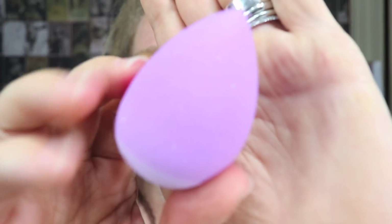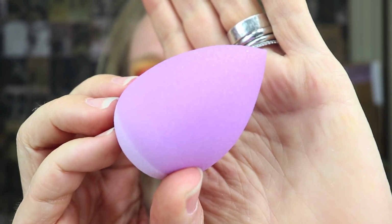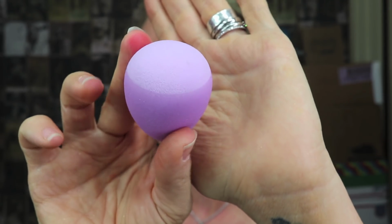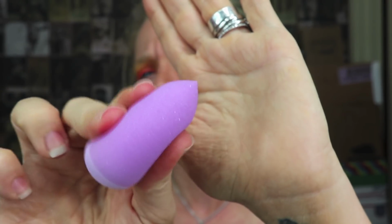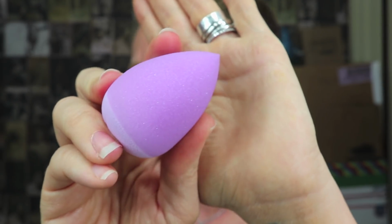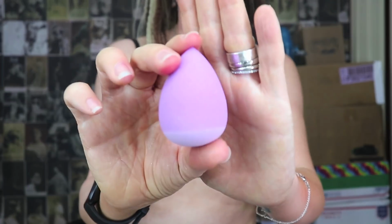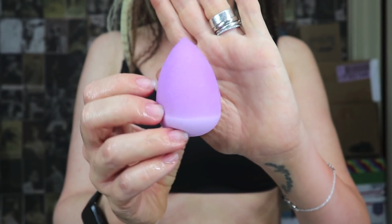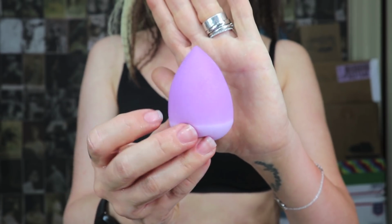Oh, you guys. This feels so weird. The bottom just feels like a completely exposed beauty blender, but the top of it here is what is coated in the silicone. I'm going to put it under the water. So this is the size that it is now. Does this look bigger over here? We'll see how it applies today's foundation, which I've been dying to try.